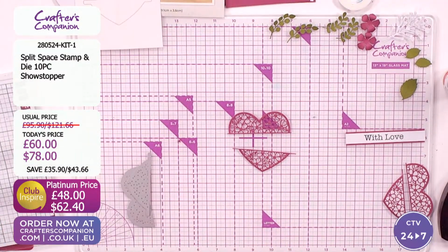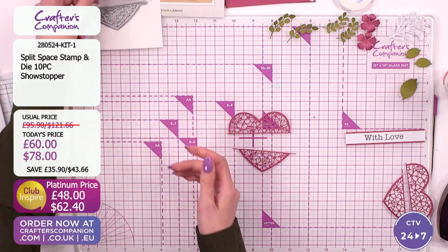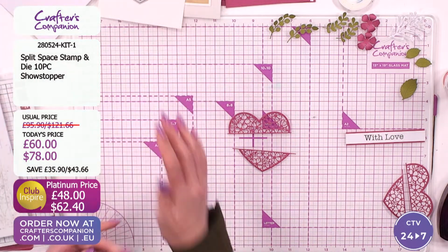It's going to work perfectly for your smaller size cards, or if you do favour your larger format cards, you can of course be building that up, building up the mats and layers, building up those backgrounds to create your larger format cards. So lots of scope with these gorgeous stamps and dies.